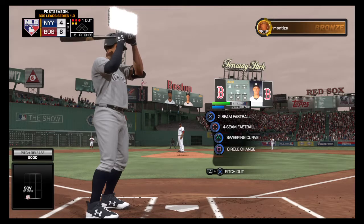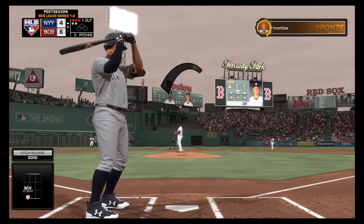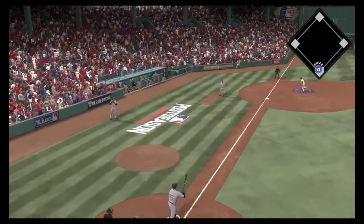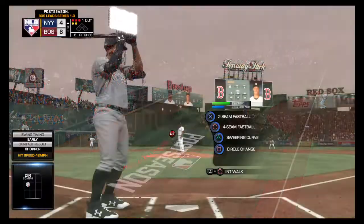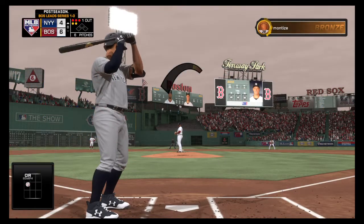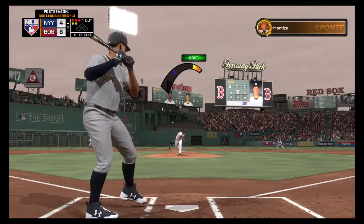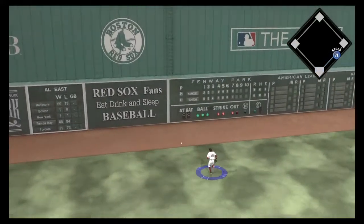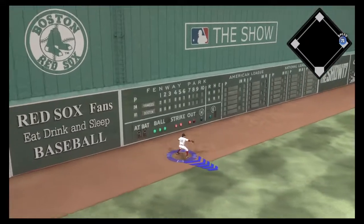3-2. He's set. Here's the 3-2. Good swing on a tough pitch, and he'll stick around to see another one. He'll try it again. 3-2. Hit sharply on the ground to the left. A dive, but he can't get it. It's through into the outfield.